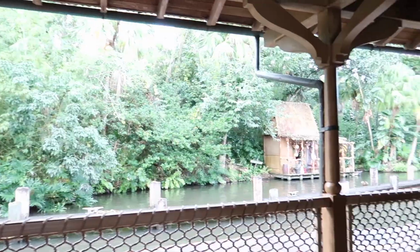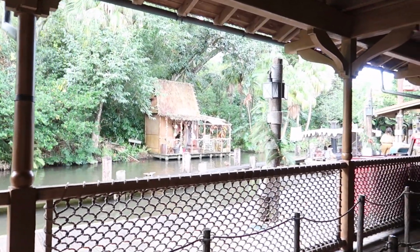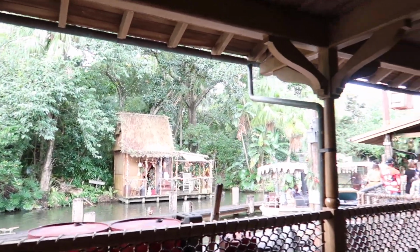Oh, and the ducks. Hi, Disney duck. They have a family. They actually have named a number of the ducks. Okay, keep your eyes on the floor rather than up in the air. They are getting more people on the boats than they did before.